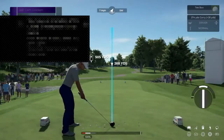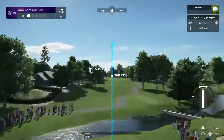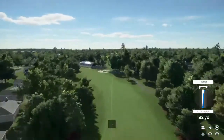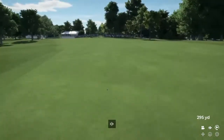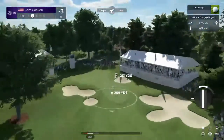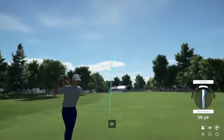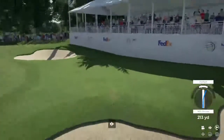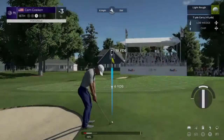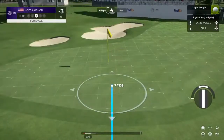The 16th at TPC Southwind is the last genuine birdie hole on the course. It's a par 5 measuring just 530 yards, but there's a lot required on the tee shot that's played uphill to a ridge. If you can get it up over the rise, a good chance for reaching the green here in two to set up a birdie and even perhaps eagle. But be wary of this green. There's a big bunker short left, and if you find it, it's not an easy up and down. Well, maybe even a par can be hard.